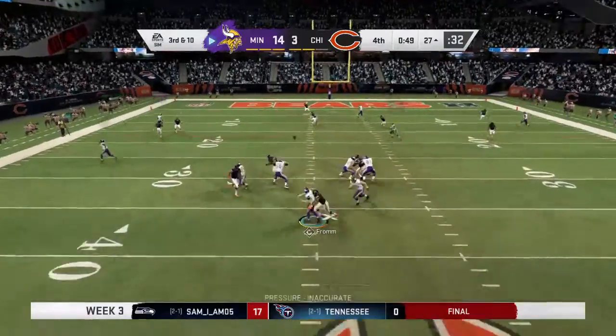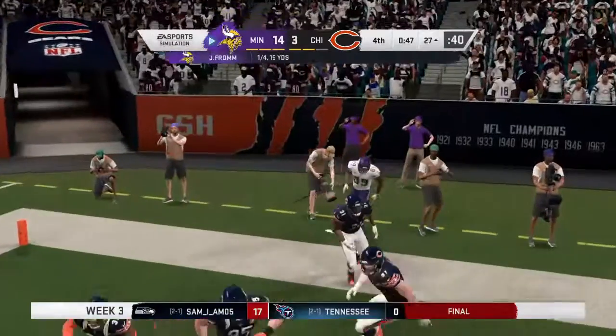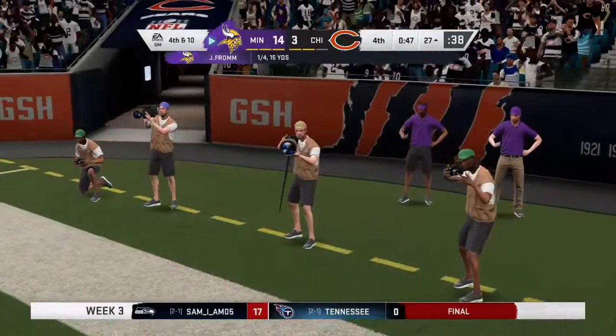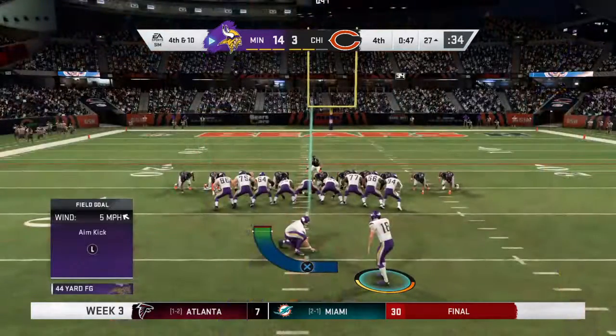They're going to look to throw. He's going to go up top for the end zone. And that will be incomplete. Well, they weren't scared to let it fly, but it falls to the ground and brings up 4th down.